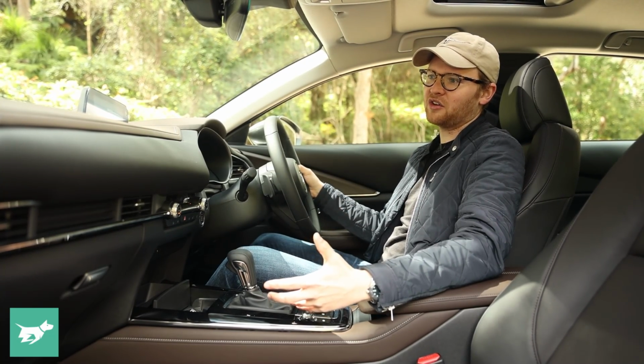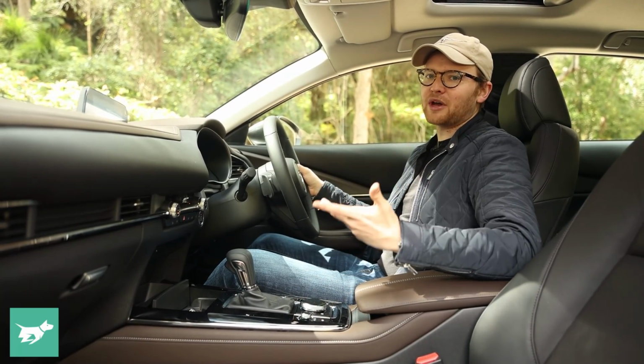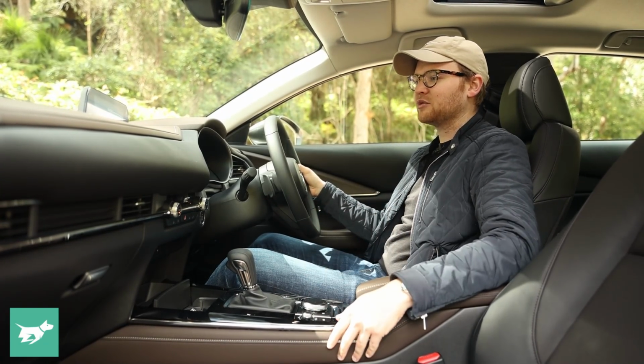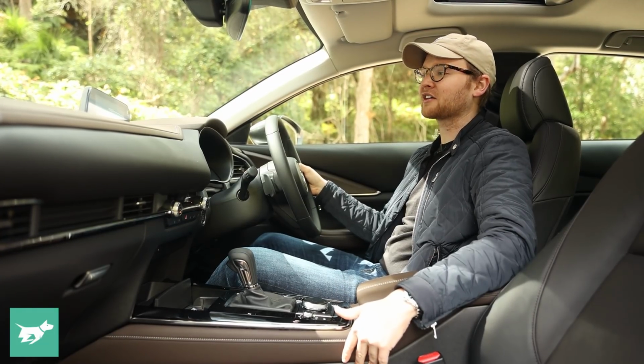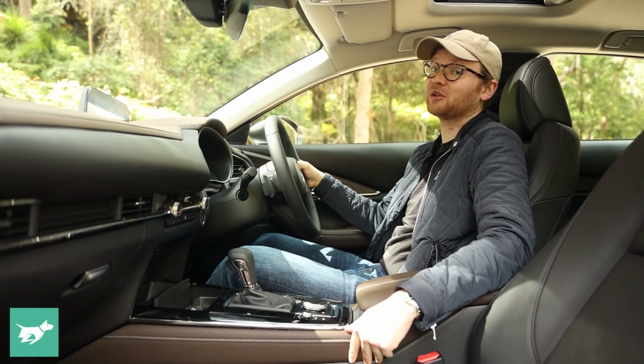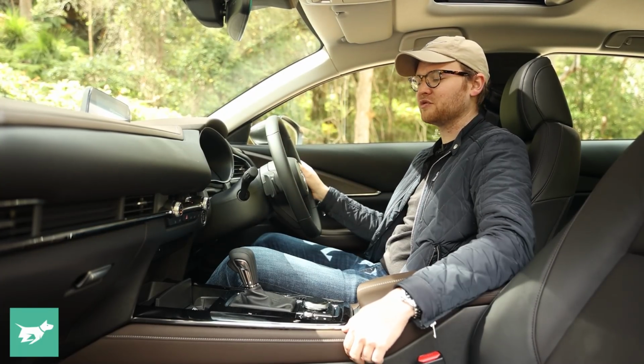High spec CX-30s have a brown dashboard, brown trim down here. The base model has navy blue instead, which is definitely not going to be for everybody, but I personally like them, and I like that they've gone and done something different to just black plastic. But, you know, design is subjective, and you can let me know your opinion down below the video.